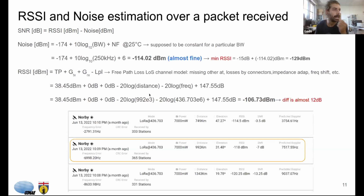And then, I tried to estimate the RSSI using the free path law. This is an invitation to improve this, because I found a difference of about 12 dB. There's much to say here, but not considering other attenuations and losses by the connector, the impedance adaptation, and the frequency shift, it delivers a difference of 12 dB. So maybe it is important to study channel modeling on this kind of networks to have a better estimation of the channel condition.